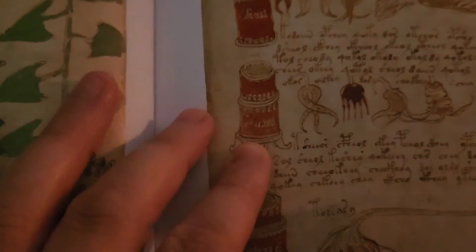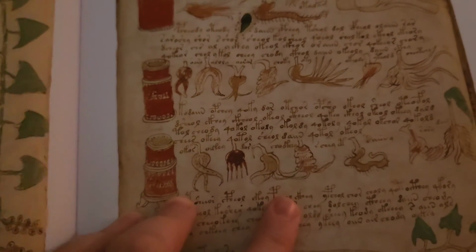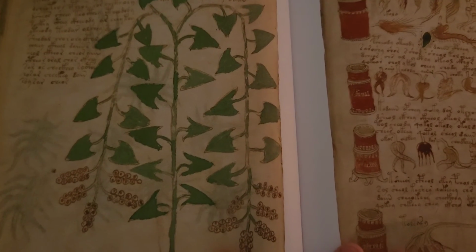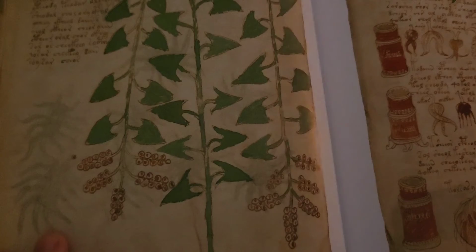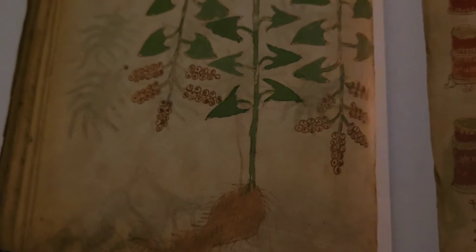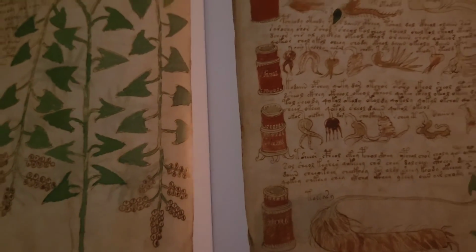But see these things here? To me, these look like apothecary jars, and these are like roots, which kind of lends itself to being alchemical. With the poor representation of these botanical drawings, it could be due to lack of artistic skill, or perhaps the botanical drawings, not just the botanical drawings, but all the drawings in general.